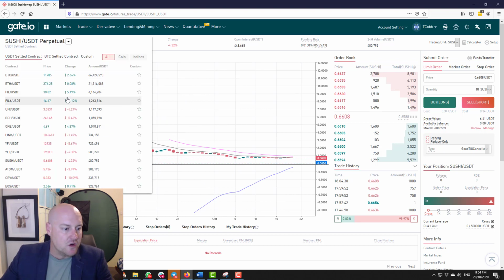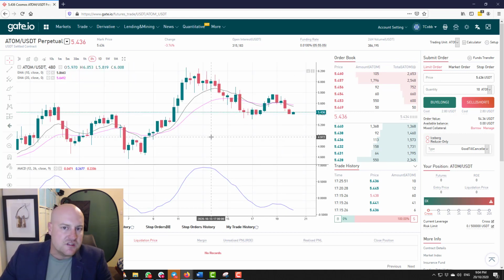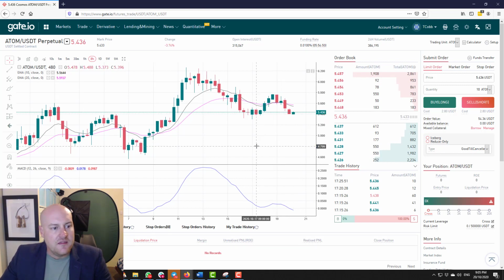Sushi, it's been very quiet for a long time. Let's hit Atom. Atom right now. Okay, so we got a higher, a little pullback here. I want to see it follow through. Let's hit the 8. Yeah, so here's the potential for something like Atom. This here could potentially be a higher low. Now, what that needs to give me is a higher high. So to break through the high here of $5.77, that would give me an uptrend.